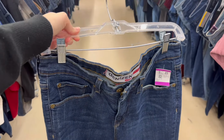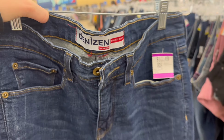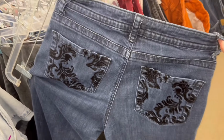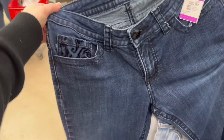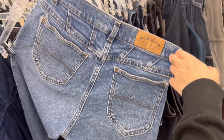These were just a regular pair of jeans. They were Denizen by Levi's. And yeah, they were just regular bootcut jeans. I thought these were cute because they could go with that Aeropostale gray basic t-shirt that I showed you guys earlier. And then I just really liked these jeans. They were writer's jeans, but they were too small. So were the other pocketed jeans.